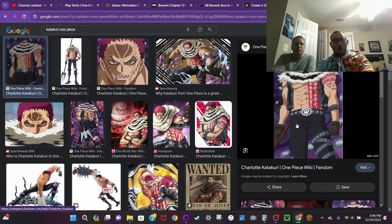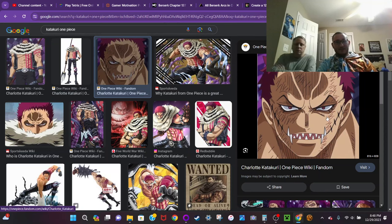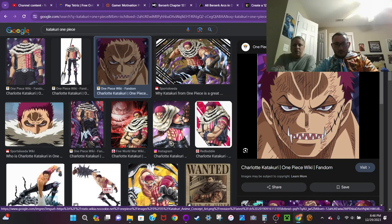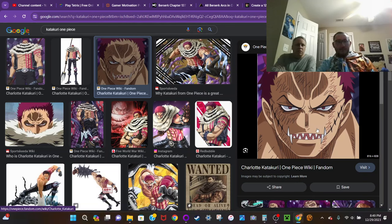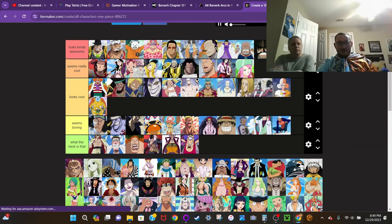All right, this is Katakuri. Well, he's got a lot of sharp teeth. Oh, that's a pretty wicked looking weapon there. This is his face not covered by the scarf. Look at them, that's supposed to be scars with stitches. You'd never guess his favorite food is donuts. Well, a lot of people like donuts, I won't criticize. You like this guy? A bit weird with the boots and the spurs, because does he ride a horse at all? No. So why do you have spurs on your boots? But I'm still going to go with looks cool. Okay.